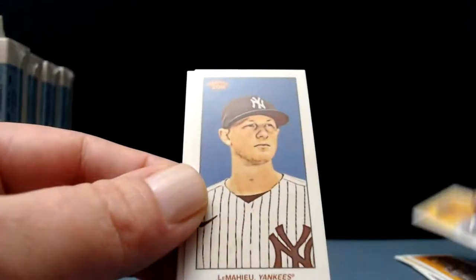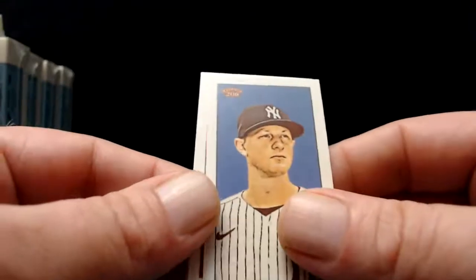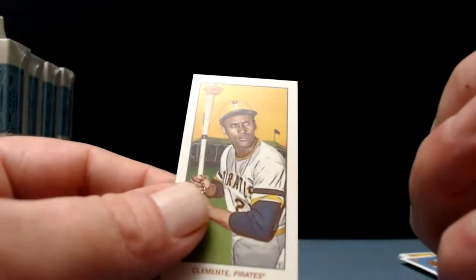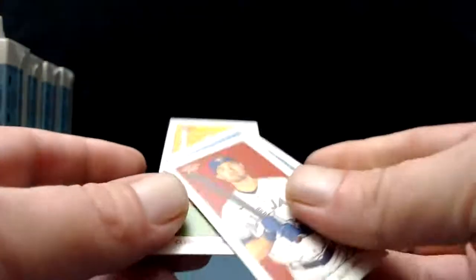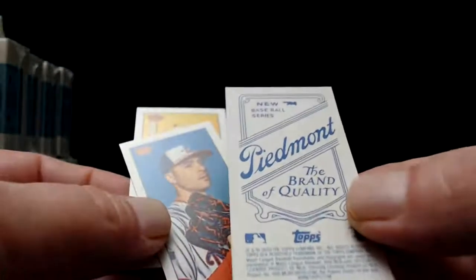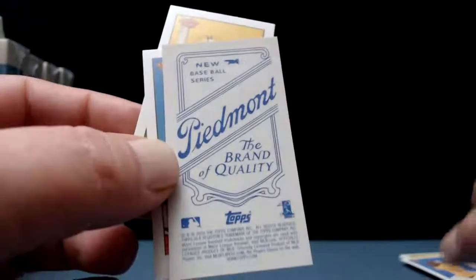Tyler Glasnow. A little bit of a rough night tonight. DJ LeMahieu. Grichuk. So that's a Piedmont back. All right. Yeah, the Piedmonts are... What's Grichuk's first name? I can't remember. So there's your Piedmont back.